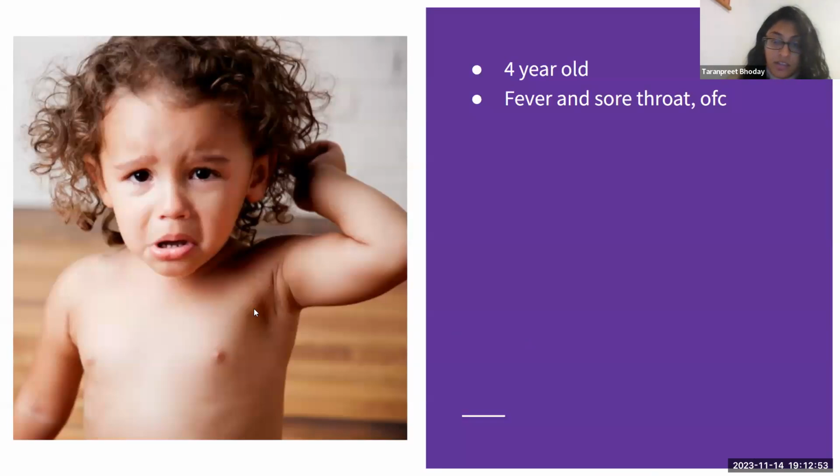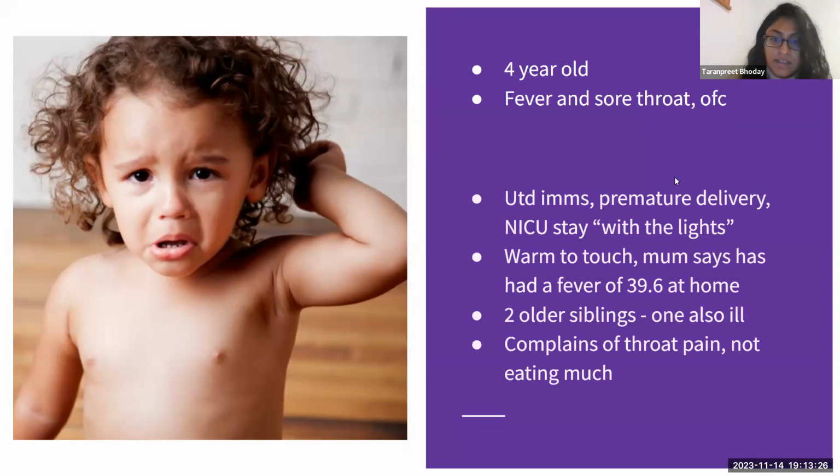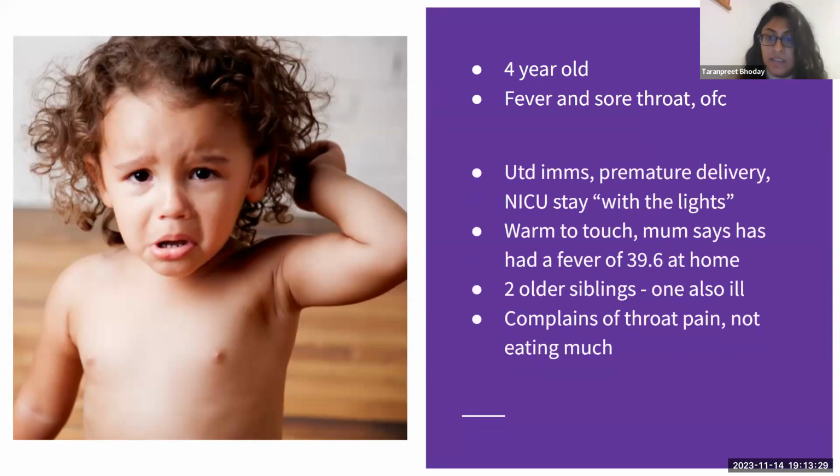So the next child you get asked to see is this little kid. The nurse actually comes to get you, and they're not next in line, but the nurse says, I'm a little bit worried about this one. I think you should come and see them. Any suggestions? So you've got a very anxious mum who comes in and says, I had a really, really bad pregnancy, I had eclampsia, baby had to stay in NICU for almost a month.